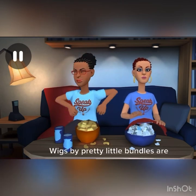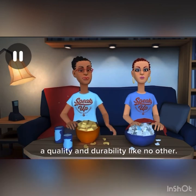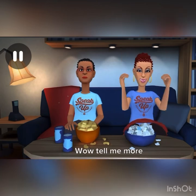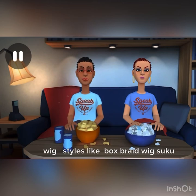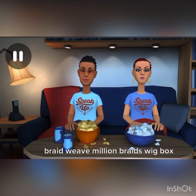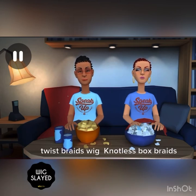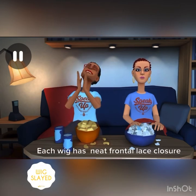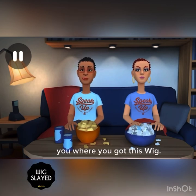Really? Wigs by Pretty Little Bundles are carefully crafted by hand to achieve a quality and durability like no other. Absolutely gorgeous. Wow, tell me more. Pretty Little Bundles have various wig styles like box braid wig, all back braid, cornrow braid wig, weave braid wig, million braids wig, all up afro wig, million twist braids wig, knotless box braids. Each wig has neat frontal lace closure finishing. Perfectly trimmed, the braids will leave your friends asking you where you got this wig.